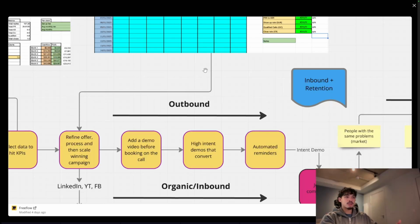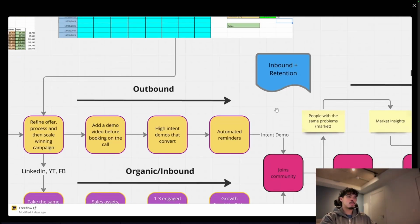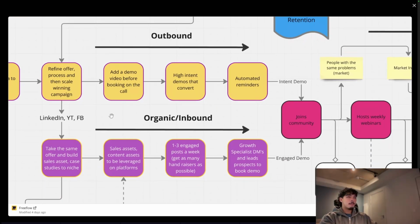It's probably not personalized. And then with the outbound system, you want to add the demo video before booking the call. Why? Because you make those prospects high intent demos that actually convert. And then you just want to set up automated reminders to make sure that they show up on the call. Once you have that offer, you want to leverage organic growth.